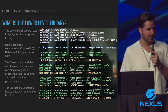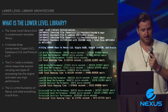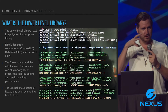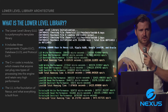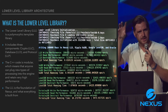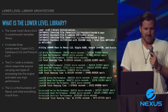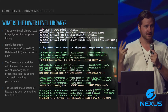So let's look at the fundamental base, the lower level library. In a nutshell, the lower level library is a polymorphic template library. What that means, polymorphism, is your ability to inherit a class from a class. So good coding standard means that code can be used over and over again. If you write a method that slightly changes things and you only use that method once, that's not the best architecture. So the lower level library is composed of three different components: the crypto, the database, and the protocol.